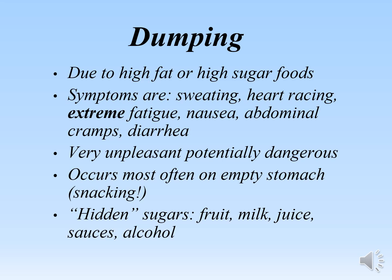It occurs most often on an empty stomach, as we talked about, and that's really where the snacking comes into play. It's the nibbling on candies and cookies and sweets and sometimes even chips between meals. So if you eat protein first and then you have a little bite of dessert, more than likely you're going to be fine. That's one of the reasons why you have to eat protein first every single time you eat. You never want to put anything into an empty stomach other than protein.